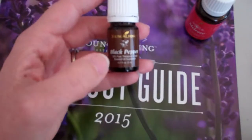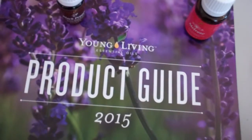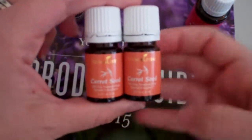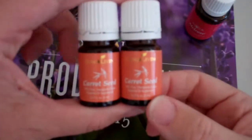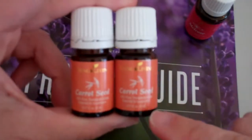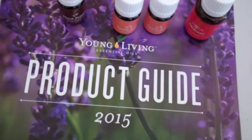But so the shipping is cheaper that way. So I got black pepper for him to try, and then I also had someone add carrot seed oil to my order. These are limited to 2 a month per region because carrot seed oil is used to make your own sunscreen, so it sells out quick, and it normally stays out the rest of the summer. So if you're interested in making your own sunscreen, carrot seed oil is what you would use for that, and I would order it now because, like I said, it sells out really quick, and then it normally stays out for the rest of the summer.